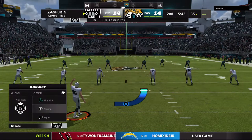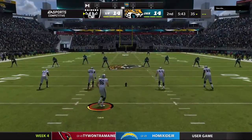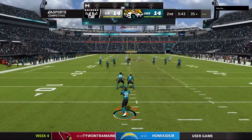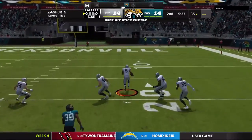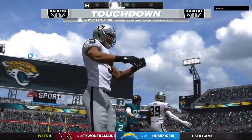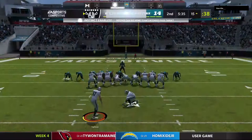Extra point by Carlson, up and good. And we are tied here in the second quarter. This one tied at 14 now as he sends this one away. To return, here's Agnew. Now a hit and a loose football. And the Raiders pick it up. And he's into the end zone. It's a fumble return for six and a Raider touchdown.